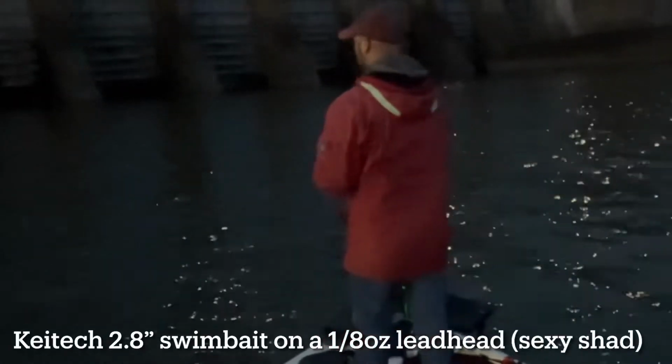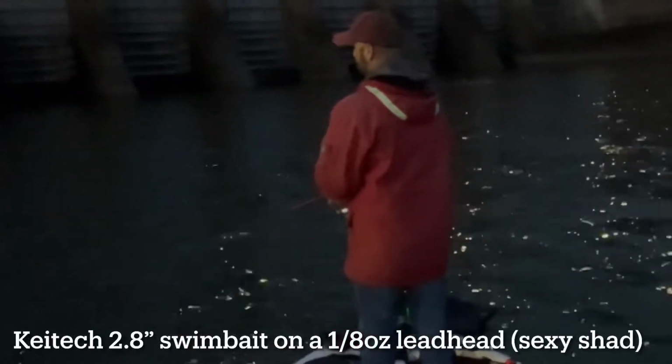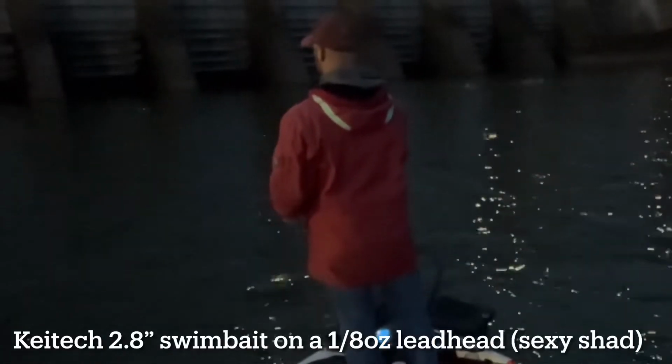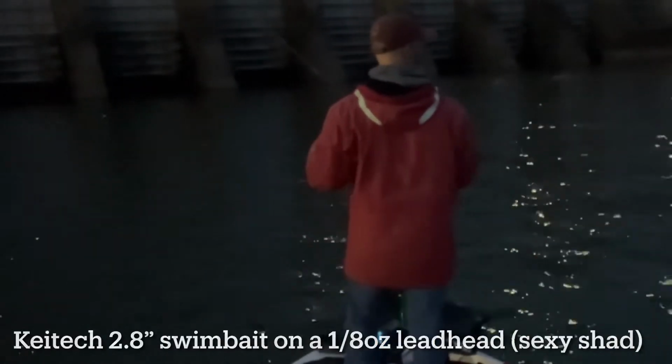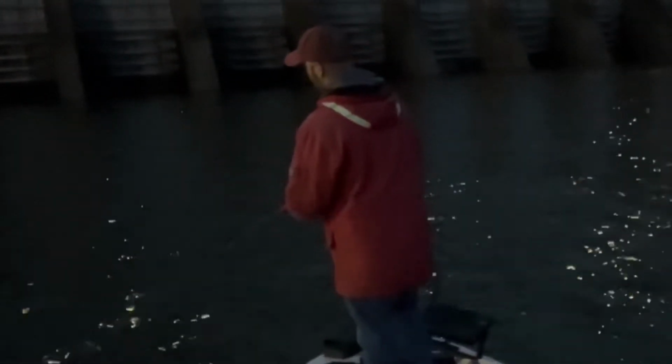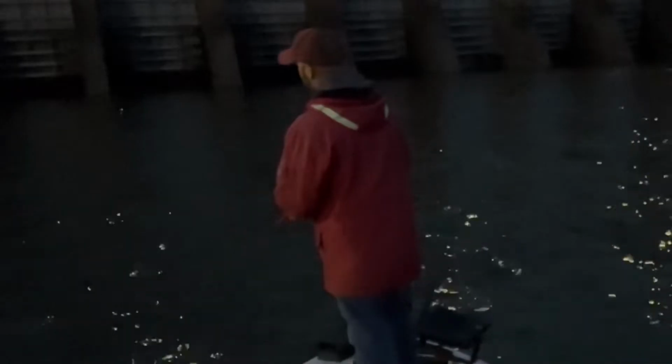Thank you. I've also found one of the keys to having good consistent bites at night is to have a good light source close by. That light source will attract bugs, those bugs will attract bait fish, and the bait fish will attract those bigger fish. And as you're waiting for those big stripers to get active, you can throw a little swim bait and catch plenty of white bass, which are a good eating fish. Good fun.